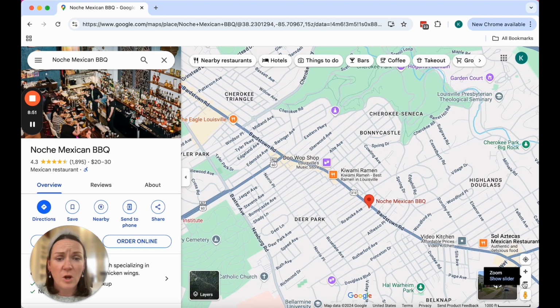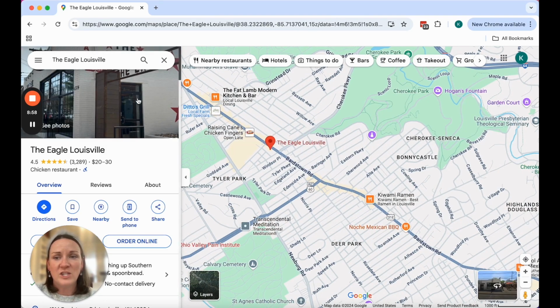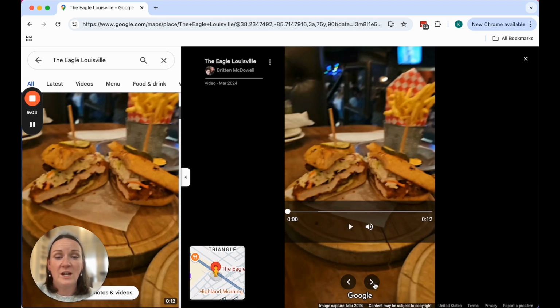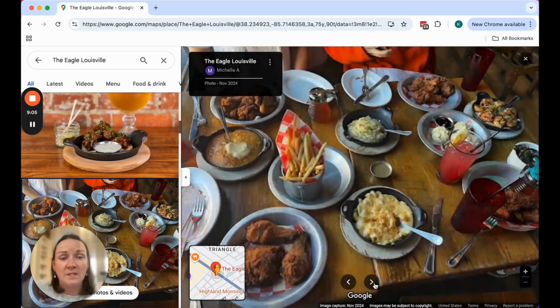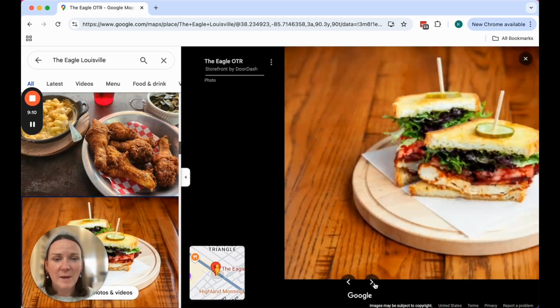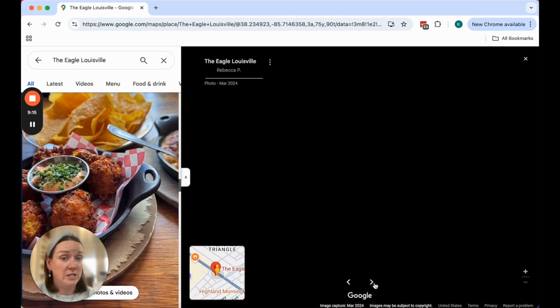On Bardstown Road, Louvino is one of my favorites. Right here, if you go further up on Bardstown Road, there's the Eagle. This is actually a chain restaurant, but they have fried chicken and a really nice, fun atmosphere. It's been here maybe 5 to 7 years, I would guess, but it's that home-style kitchen, fried chicken. Look at that mac and cheese, looks delicious.